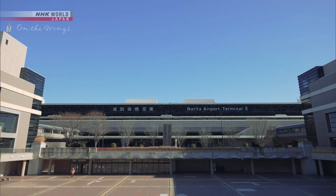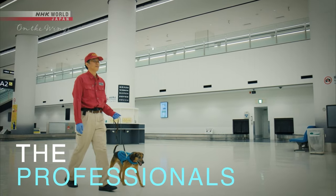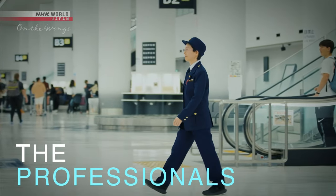Welcoming people from overseas to Japan. Narita International Airport. Protecting the country from hidden threats. This is the vital role played by these noble guardians.